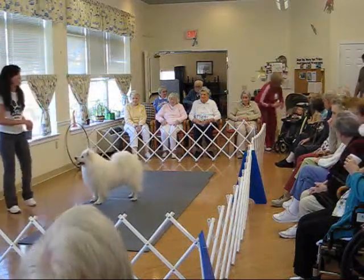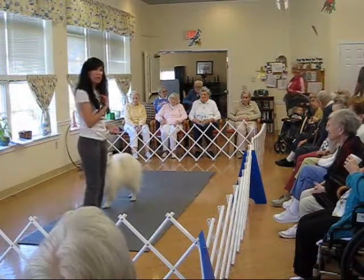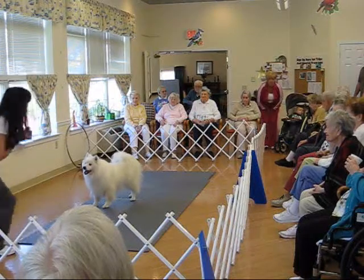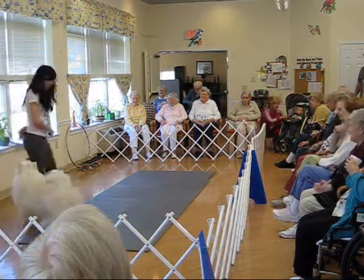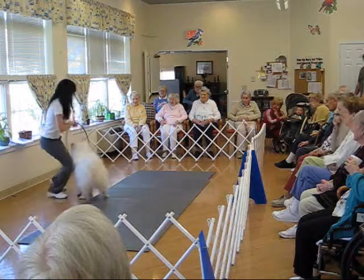Now, Atka, he's a love bug, so he also likes to give kisses. But sometimes I want him to give me kisses when I ask him for it, and not when he wants to. Kisses. No, real kisses. Come on. Good boy. Okay? Want to show everybody on this side how you give kisses? Kisses. Good boy.